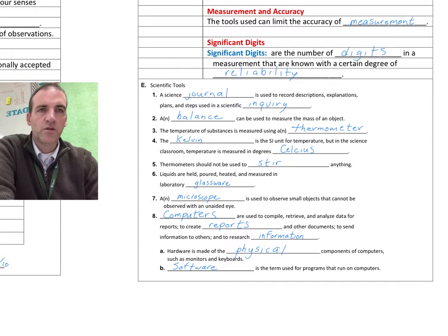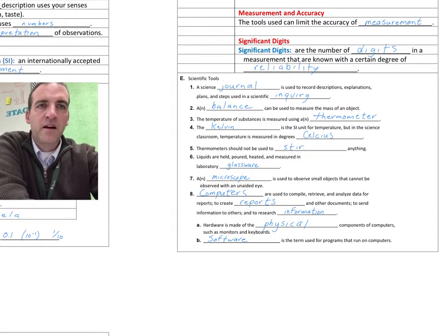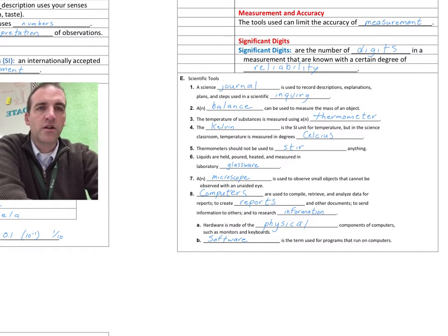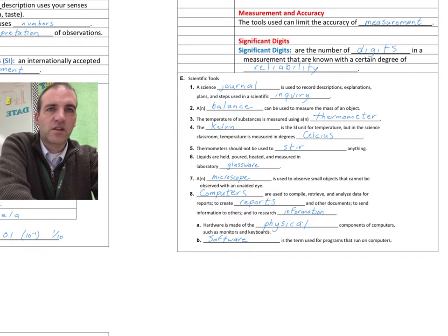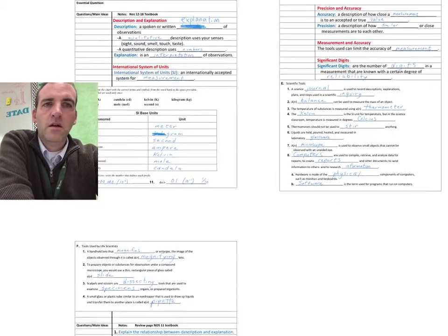A microscope is used to observe small objects that cannot be observed with the unaided eye. Hopefully we'll get to use microscopes this year. Computers, something we use every day. They're used for compiling, retrieving, and analyzing data for reports. You could use them to create reports and other documents and to send information to others and to research information. Hardware is the actual physical components of the computer, like the monitor or the keyboard, or your iPad would be an example of hardware. Software is the term that's used for the programs that run on the computers, just like the apps. Apps that you use are considered software.